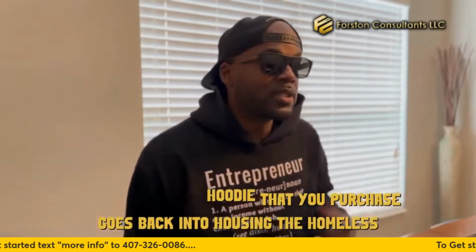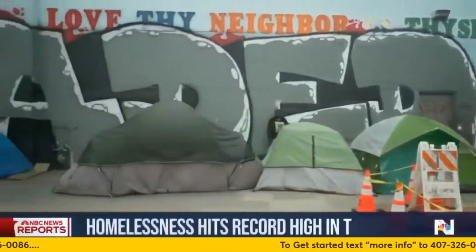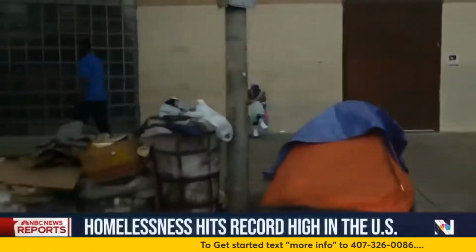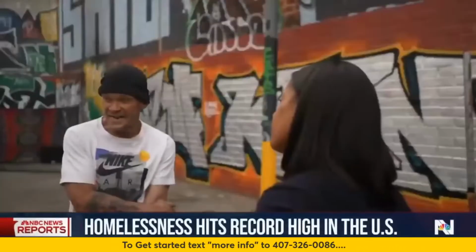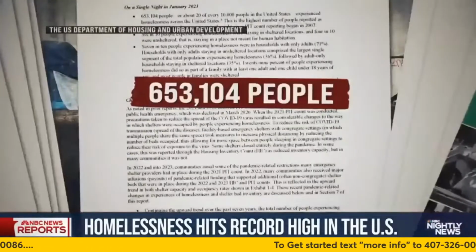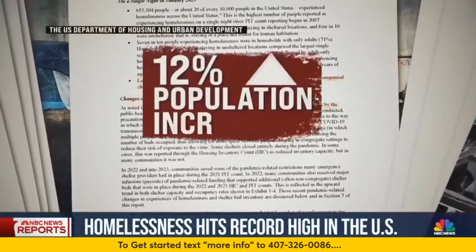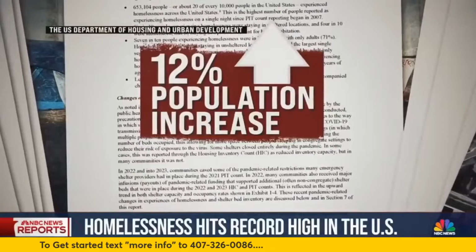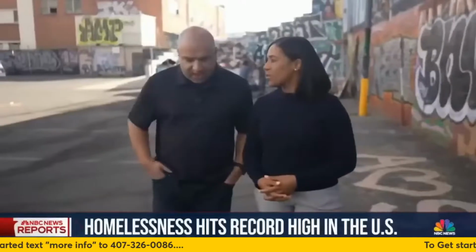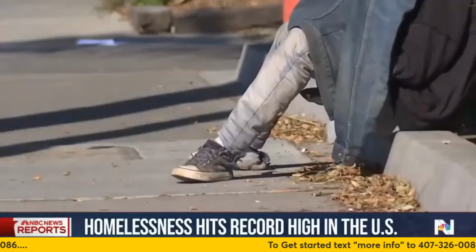Into housing the homeless. Take a drive down Los Angeles' Skid Row, filled with tents, people, and growing frustration. If I can get back into another residence, then I won't make the same mistakes I made before. According to new federal data, a record number of people are now unhoused, more than 653,000, a 12% population increase since last year. Mel Tilakaratna runs a nonprofit that provides free showers to people living on the street.